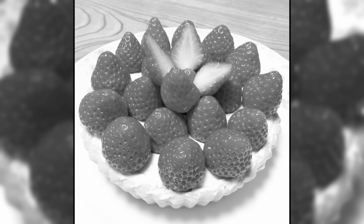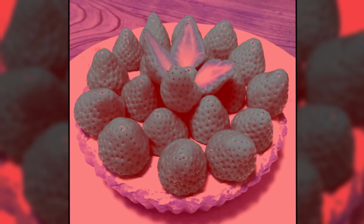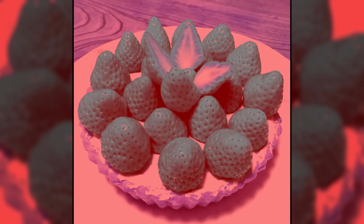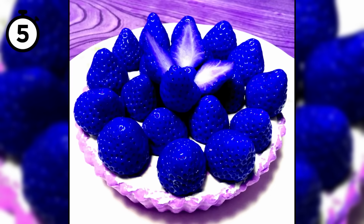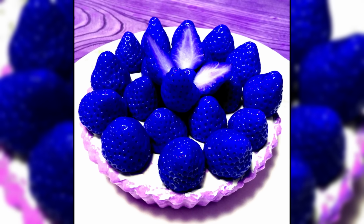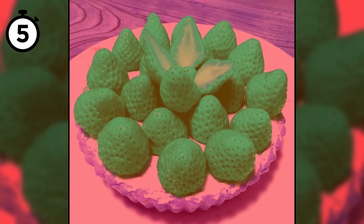Okay, we're starting off easy. Those were obviously gray. But what about these berries? They may look like blue strawberries, but they're also gray. Okay, what about these? So if you said blue, you're right. Those looked way too blue to be an illusion. But how about these?